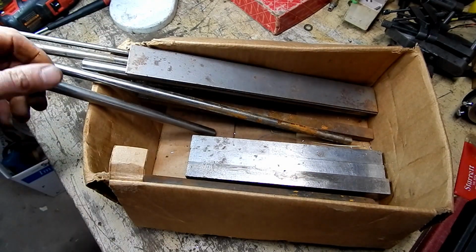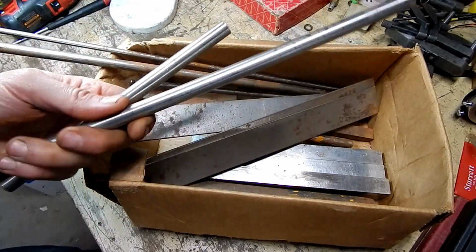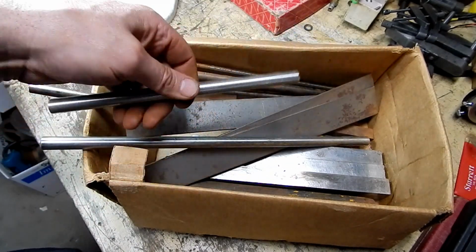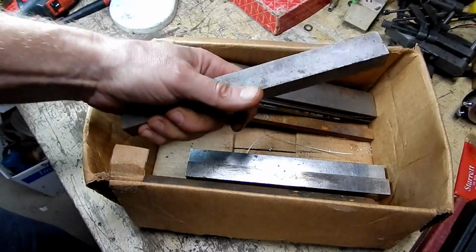All right, pardon the interruption there, but I was just checking. So it turns out this long piece right here, and this long piece right here are both stainless. These almost look like, I wonder if these were parallels.